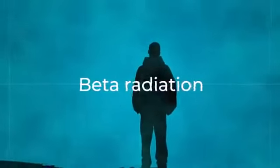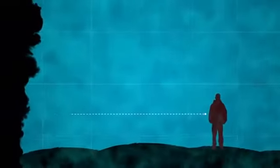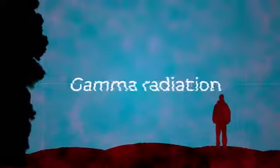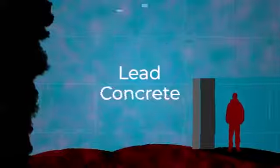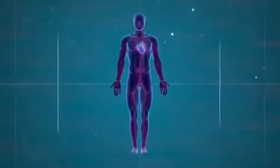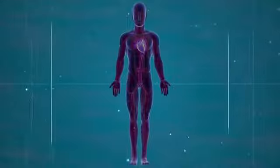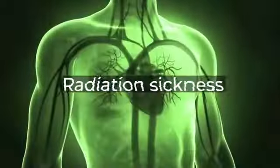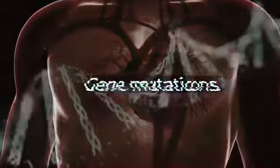Beta radiation is a little more serious and can cause significant damage at a distance of several tens of meters or feet from the radiation source. Among the consequences could be radiation burns and cataracts. It's unlikely that anything will protect us from the effects of gamma radiation, except for thick layers of certain substances such as lead and concrete. With its high penetrating power, it literally permeates the body, causing damage. The most well-known consequences are radiation sickness, cancer, and gene mutations.